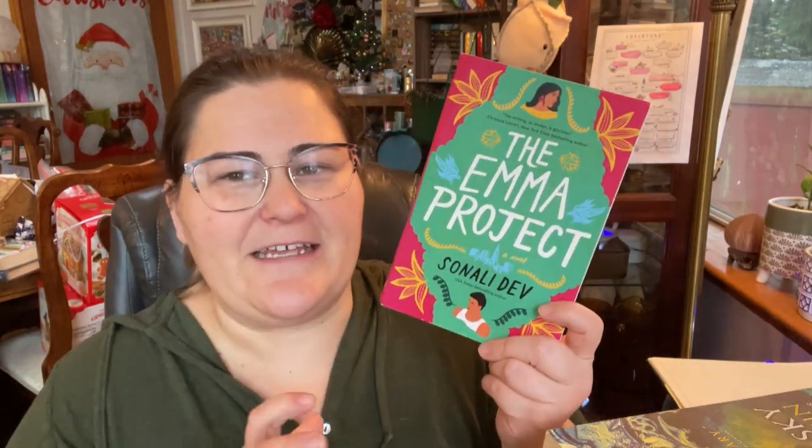Another book that I'd like to read, and technically it would be finishing out a series for now. I don't know if Sonali Dev is planning on doing more books in this series, but the final book in the Rajay family series is The Emma Project, and I really have loved how messy and fun these retellings of different Pride and Prejudice books have been. And I'd love to finish this out with The Emma Project.